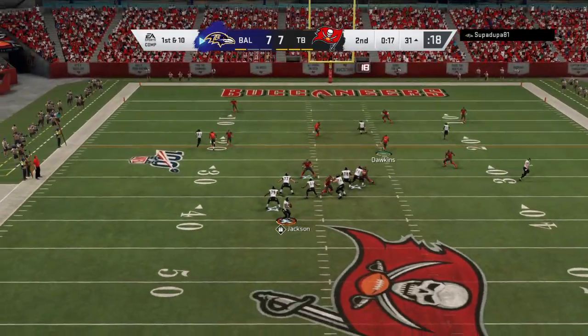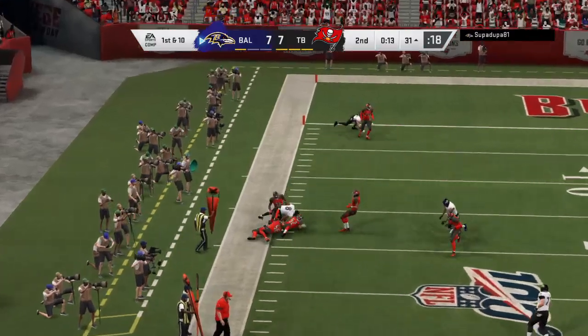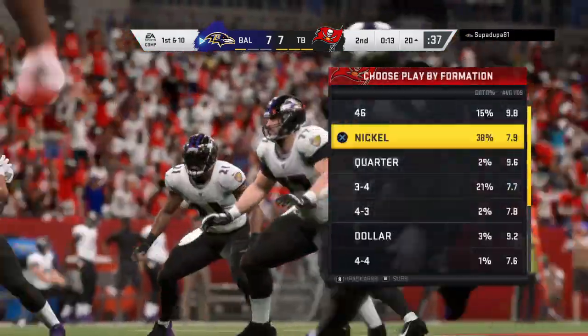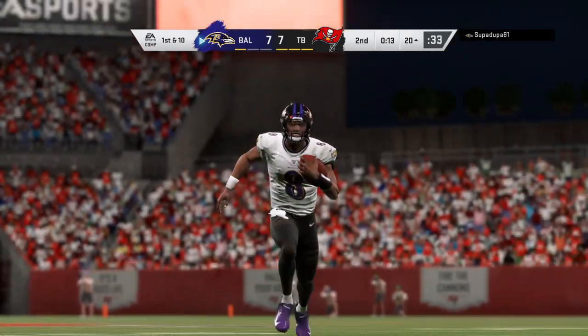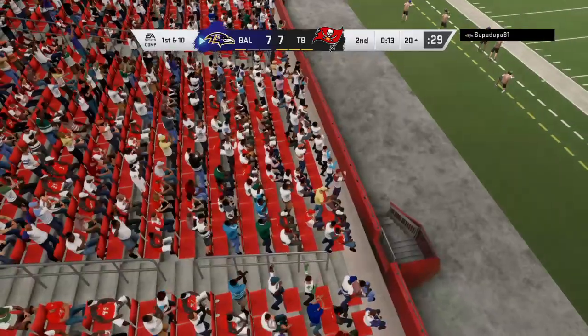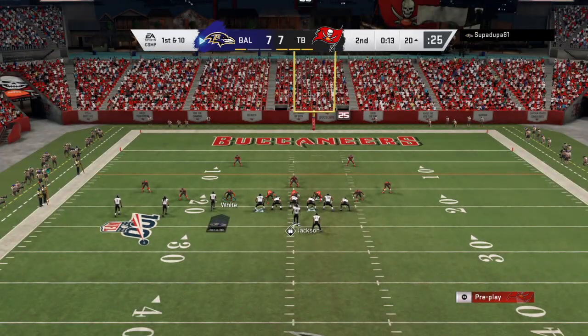They'll fake the give to Ingram. Now Jackson rolling to his left. He's going to take off with it. Nothing open downfield. He keeps it himself for 11 and a 1st down. 1st down, Baltimore. Ready, 54. Mike, 54.